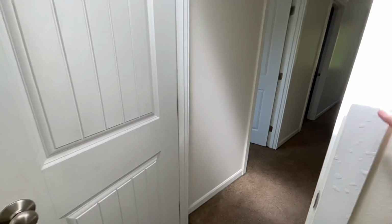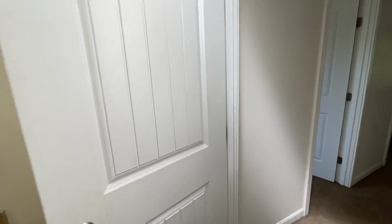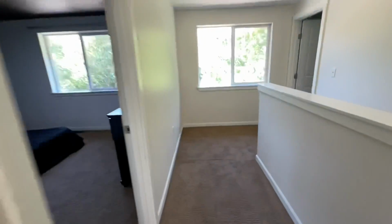They painted at the wrong time. It's kind of bubbly paint here. So, you know, I love this house, the property. The last house had a ton of space for the money, but needed a lot of work. This house is not giant, but it basically needs no work. Some touch-up paint, and you could call it a day.